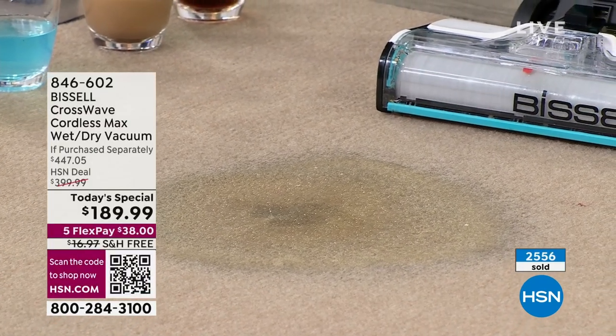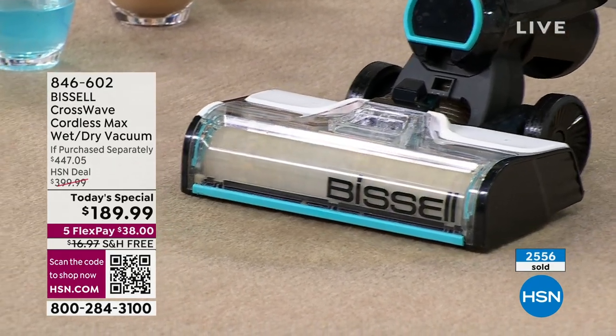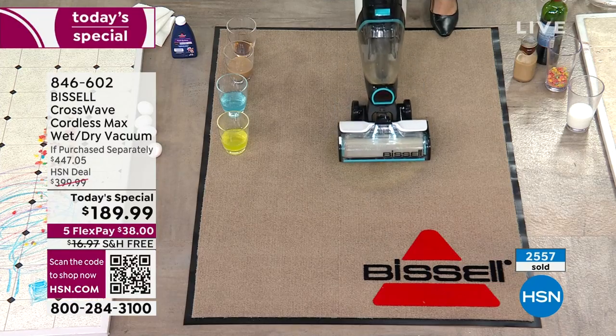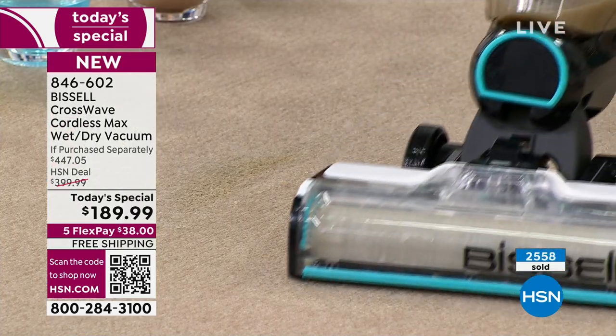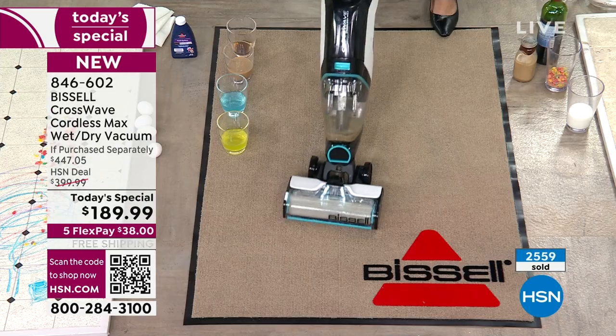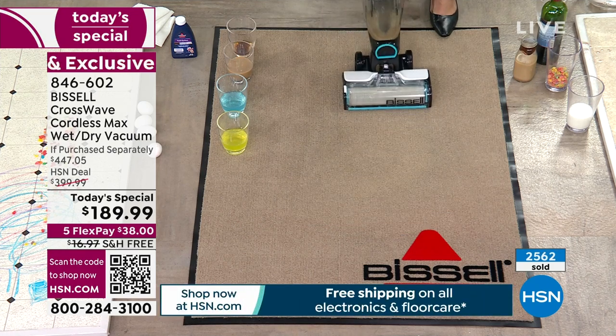One push of the button here. Look at the power of this brush roll. Watch as we go forward here. Oh, I can see it. Yeah, and you're pulling up the wet because you can see it underneath, okay? So we're pulling up all those spills and stains, and I'm not having to call a service. I'm not putting down all kinds of things because spills are gonna happen over the next few months. This is just what happens in the holidays. Don't be stressed about it.